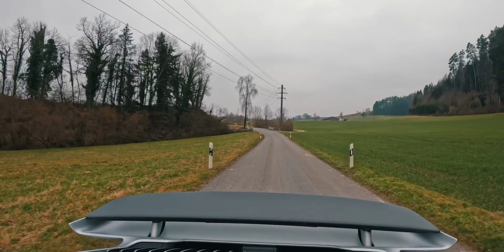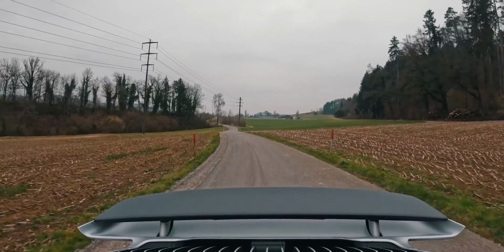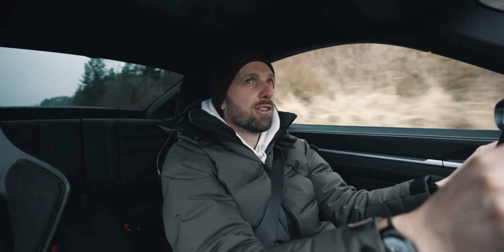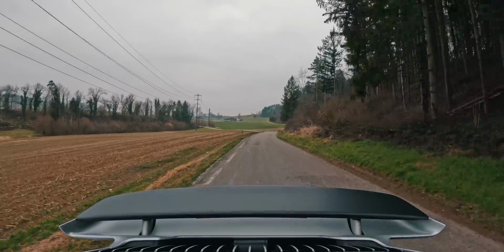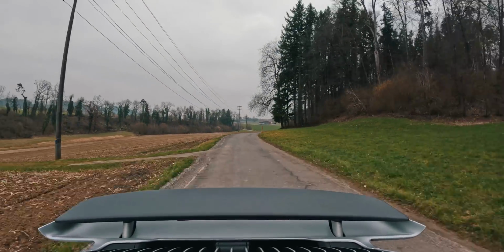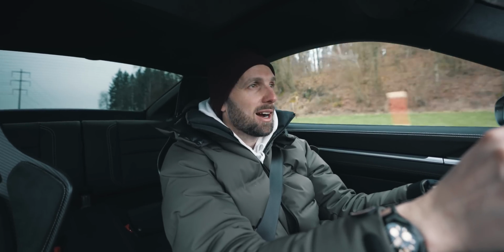Another coffee run in another Porsche on what is a fairly grey, gloomy winter's day. But this 992 Turbo S is definitely brightening up my day.